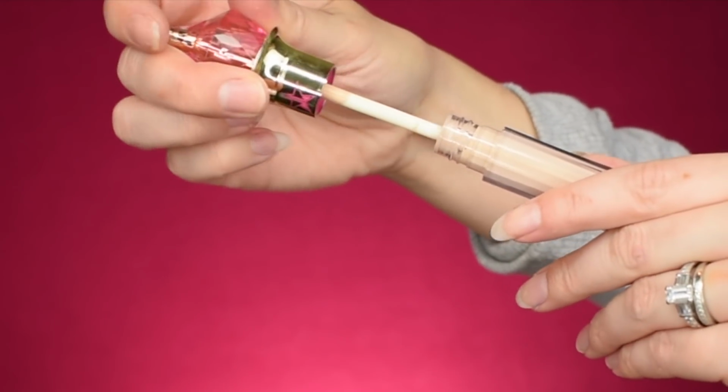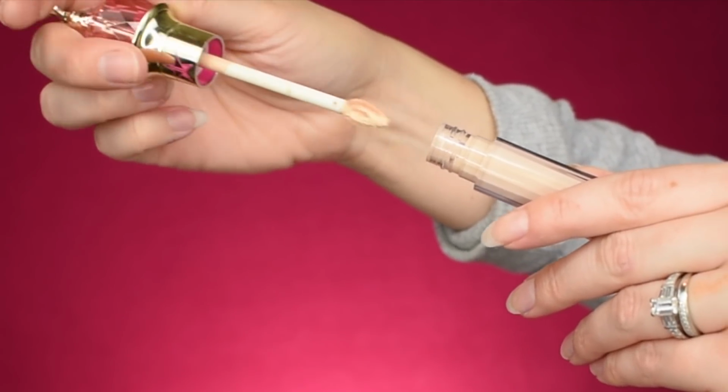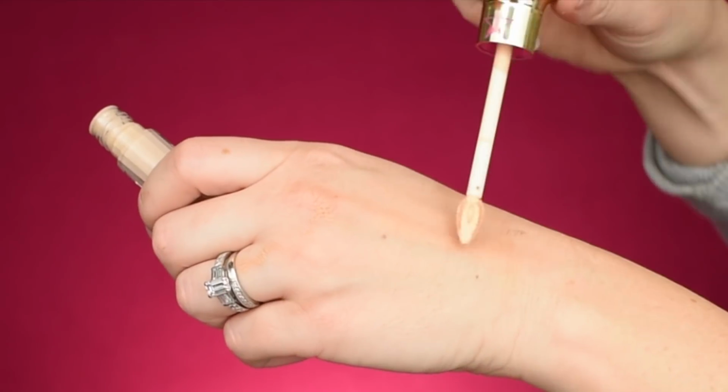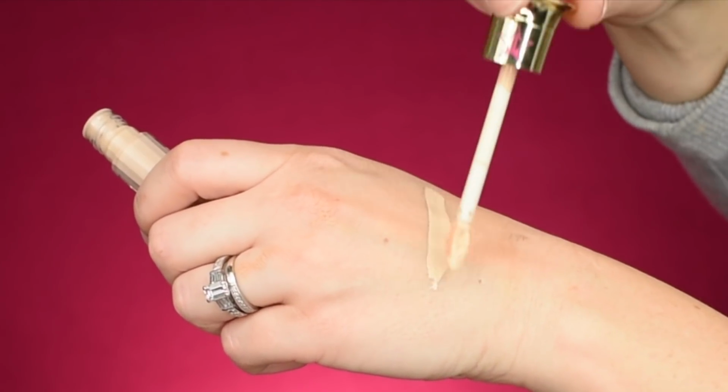It has to be the prettiest concealer that I've ever used. I don't know if you're paying just for the packaging here, but it is so pretty. And this is the shade C7.